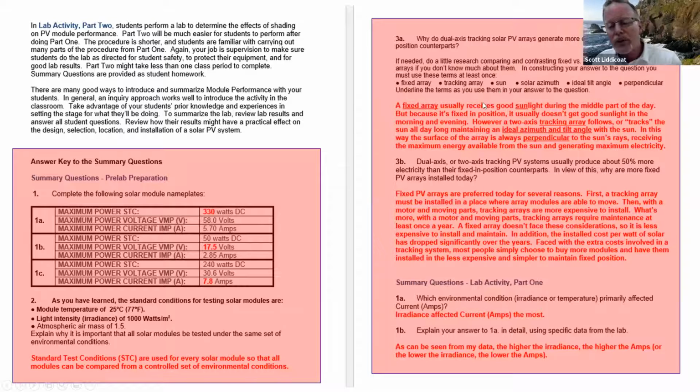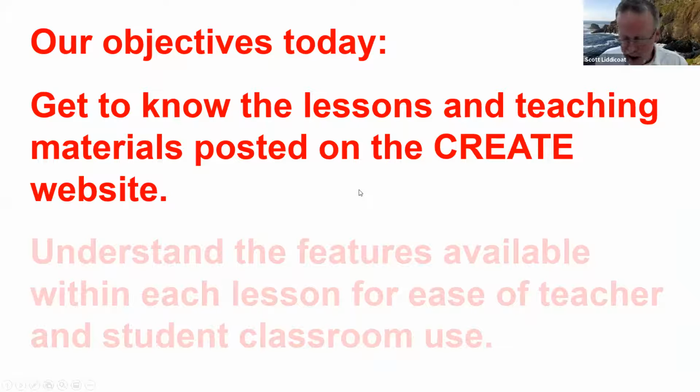So these are after the lab questions I provided an answer key for. If it's a lab procedure lesson, or if there are questions embedded in the lesson, there will be an answer key there. There might even be sample data in your instructor guide from when Joel and I did the lab on our own, so that you have an idea of what the data might look like if you do the lab.